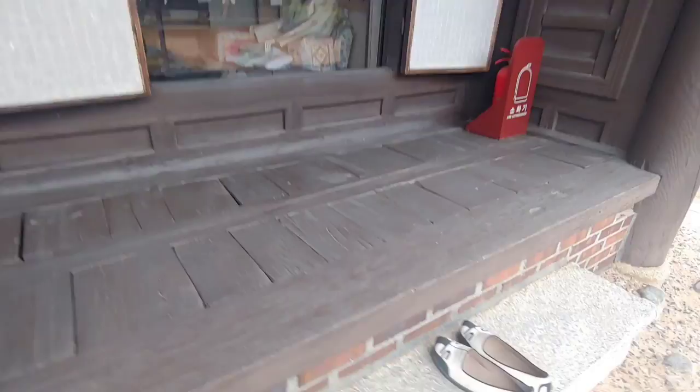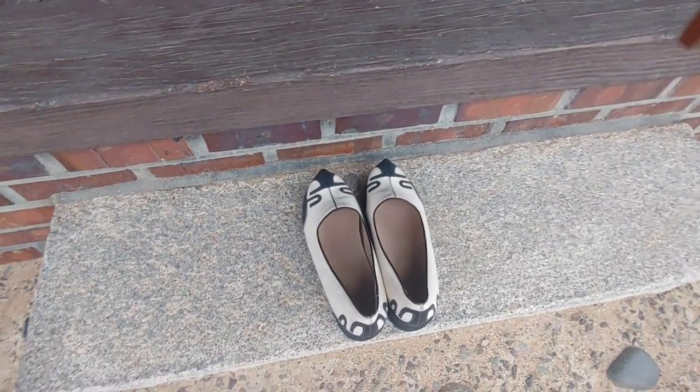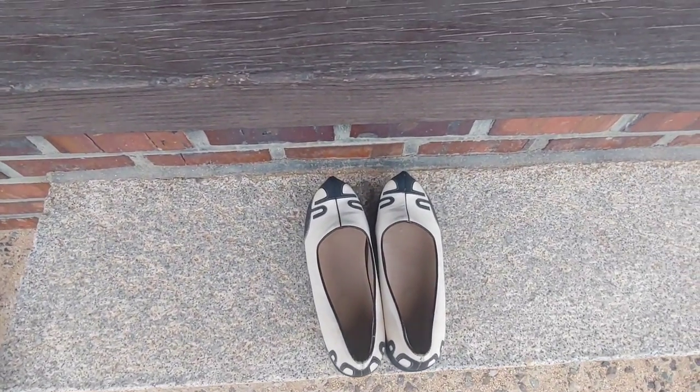And this closed door serves as a private meeting room for the owner. As you can see, there are shoes. Those are the traditional shoes of Koreans when they wear hanbok.